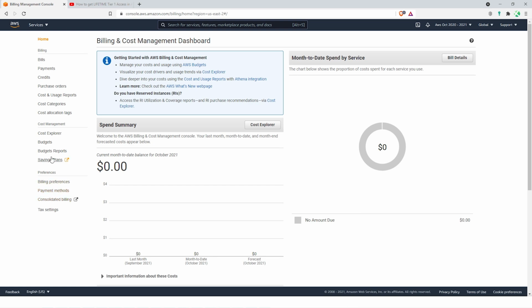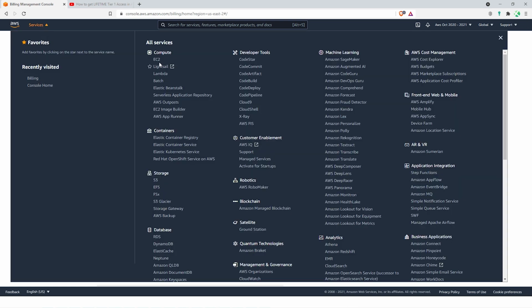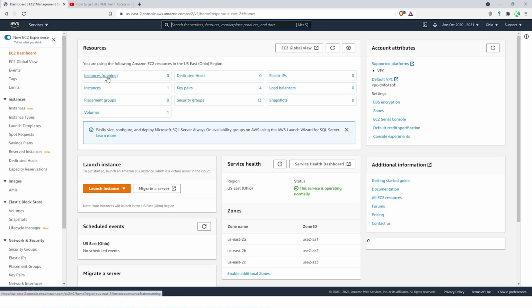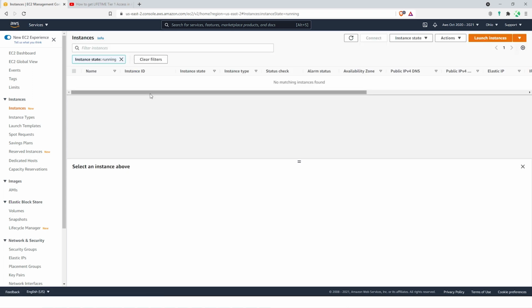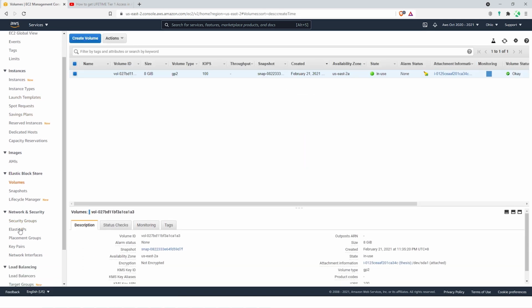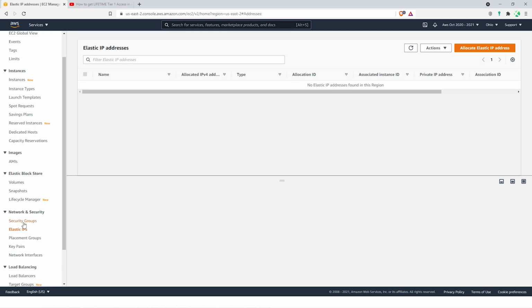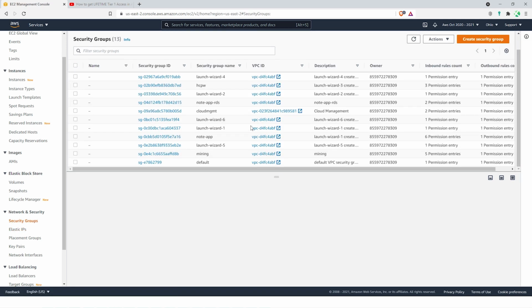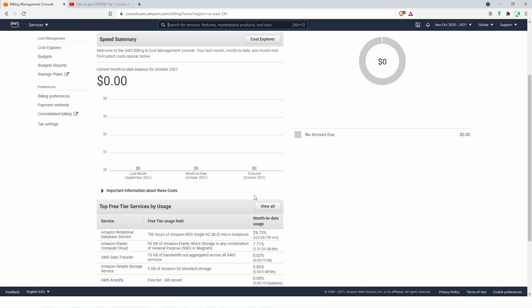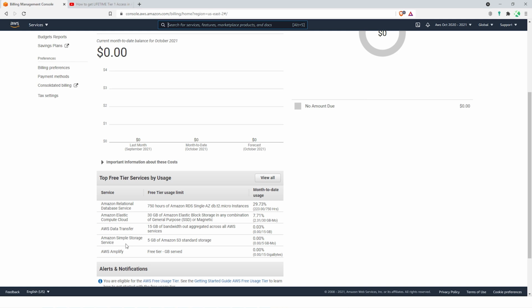Now we're going to our EC2 first, and then let's go to instances. We have to check if there are things that are running: volumes, elastic IP. So I think it's all clear, and a bunch of security. Now we're going back to our billing. We're going to check what we have been using.